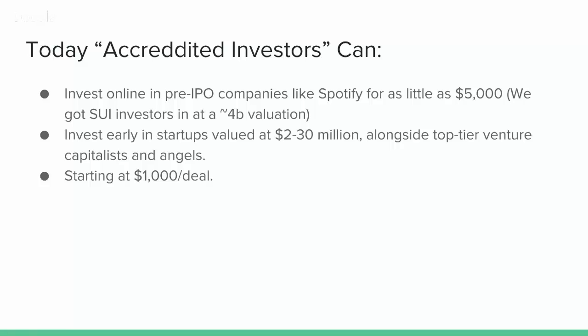So on the other end of the spectrum, this is what I really like. You can invest in early stage startups, so companies that are valued at anywhere between $2 and $30 million.